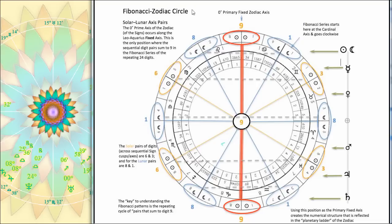So, to summarize, by taking the Fibonacci number of the last half of one sign and the first half of the next sign, you'll get a number that surrounds that axis for the beginning of the sign, and the opposites will always total to 9, and it will always be an 8, 1, 6, 3, 8, 1, 6, 3, alternating, except for 0 Leo, 0 Aquarius, which ends up being the perfect 9. This is mind-boggling. What's mind-boggling about it is that 0 Leo, 0 Aquarius is the point of symmetry where everything is blended together and it becomes special according to Fibonacci numbers.